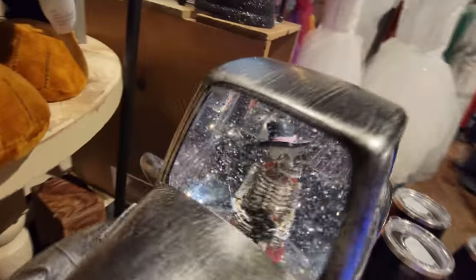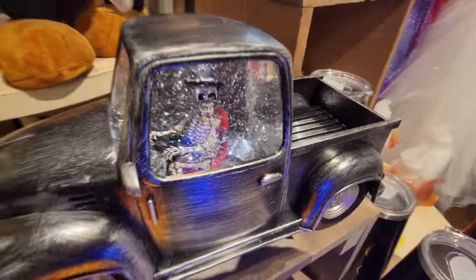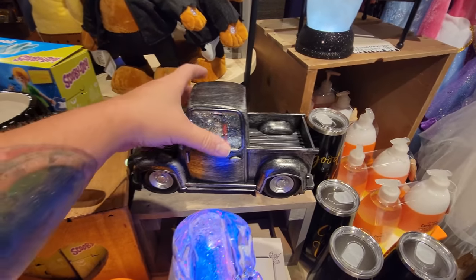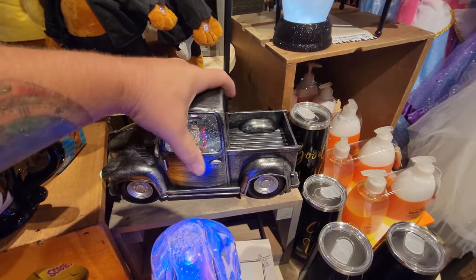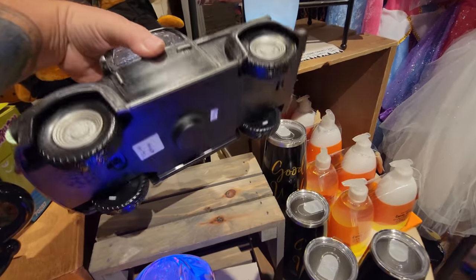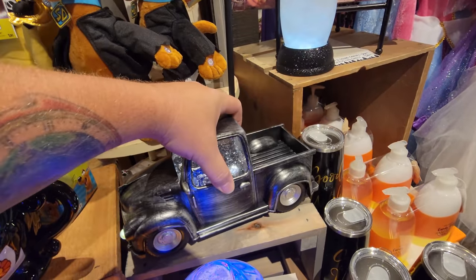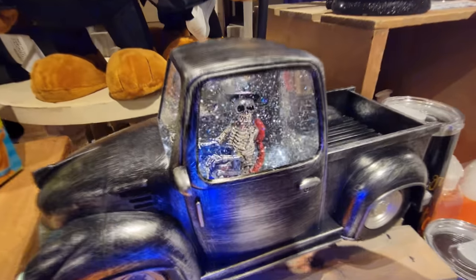Let's see what it looks like from the front. Hello, Mr. Skeleton in sparkly truck. All right, we gotta see. Whoops. All right, we gotta see how much this guy is. Let's see, how do you grab it without dropping it? $39 for that. $39 for sparkly skeleton in a truck.